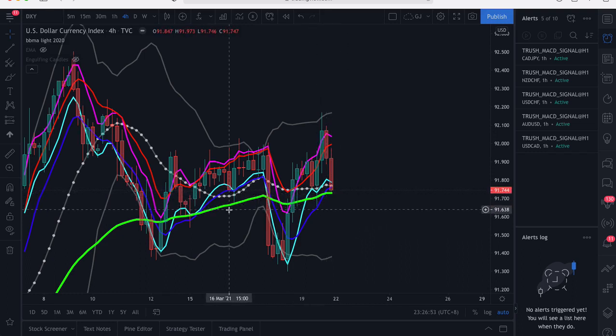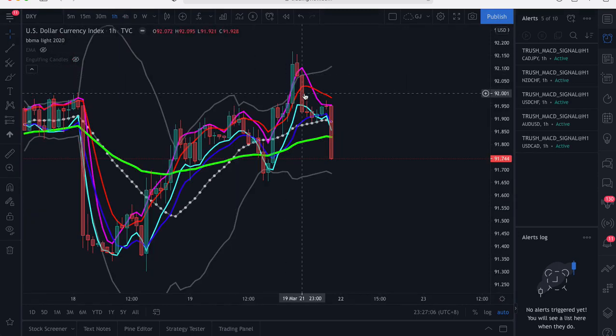So overall we think that the DXY will be weak, meaning USD is going to be weak, but we need to have this CSM sell to happen. Okay, and if we look at the lower time frame, we can see extreme sell followed by CSAK sell. So we have the bearish bias on DXY for the coming week.